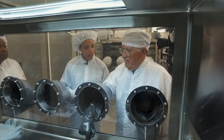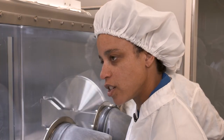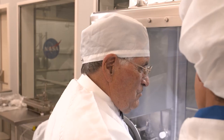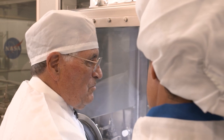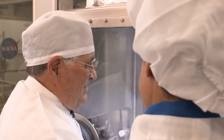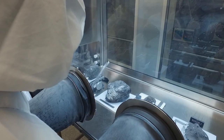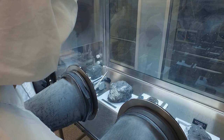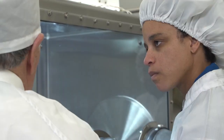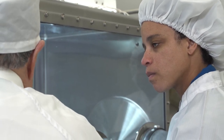Can you talk about what went into your sampling strategy and how you chose which samples to bring back? The idea was to get as broad a spectrum of new samples as we possibly could, and that turned out pretty well. Yeah. In fact, we sampled at least ejecta, what we call melt ejecta, from three major basins, maybe four.